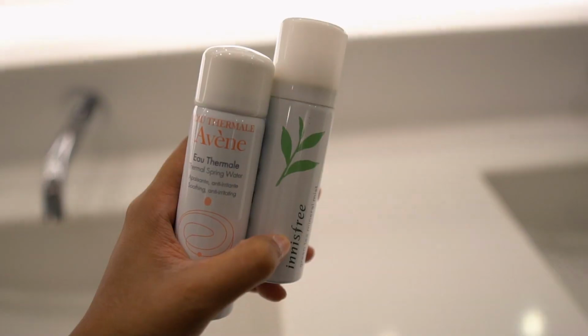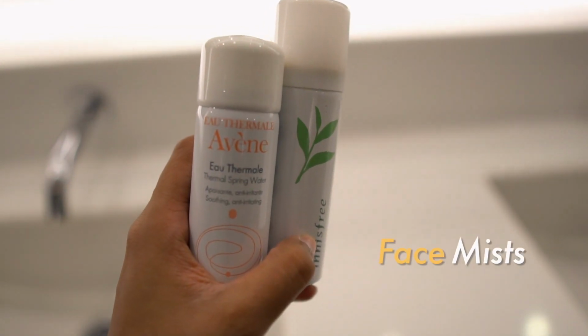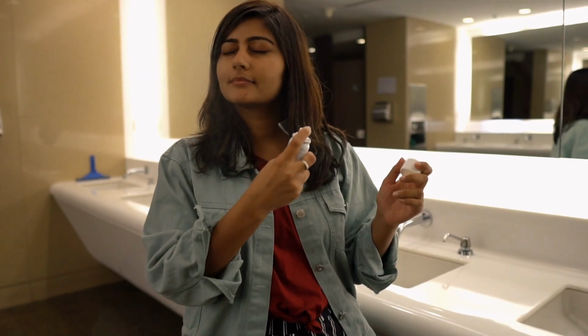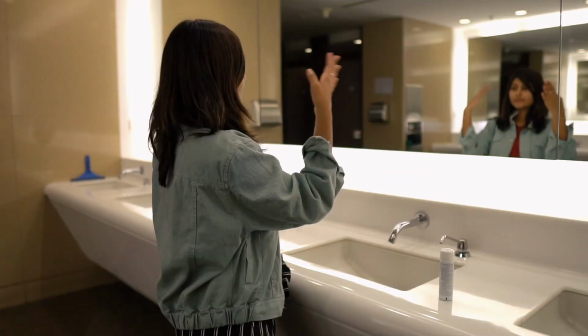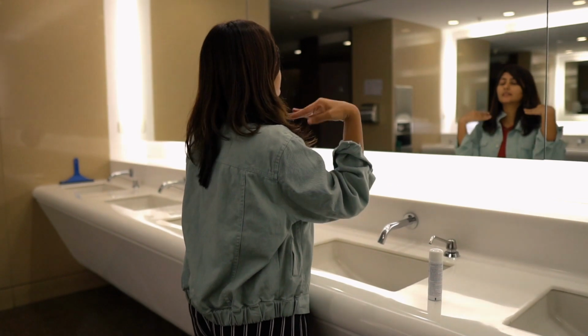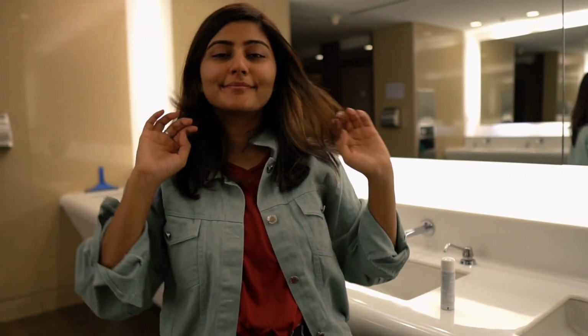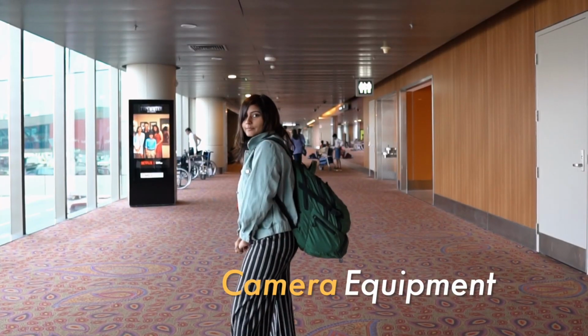Speaking of staying hydrated, flights are actually quite bad for your skin and really dehydrating, so I love carrying face mists with me. For some reason, I have two of them with me now in my bag, one from Aveeno and the other from Innisfree. But basically, I just spray it on my face after my flight, pat my face dry, and my skin starts feeling fresh again.